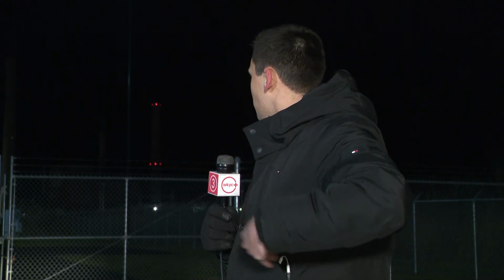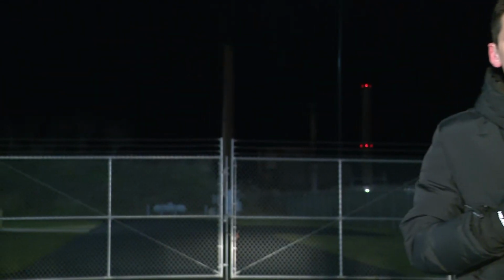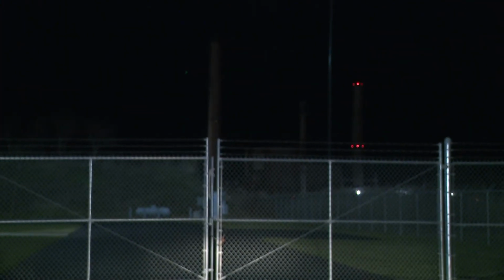We're outside this exclusion zone right now, about 1,700 feet. But I'm just going to step out of the picture and show you what it looks like from up in the air right now, on our drone image, so I can get a look at what we're looking at as well.